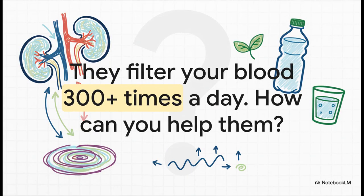So let's just end with this thought. This amazing, intricate system filters all the blood in your body, your entire blood supply, over 300 times every single day. It works tirelessly to protect you from your own body's waste products. And that just leaves us with one question, right? Knowing just how hard they work for us, what can we do to make their job just a little bit easier?